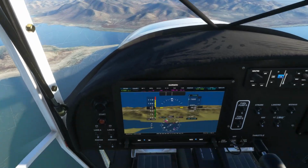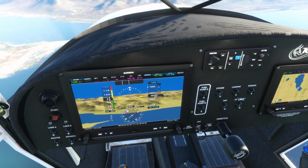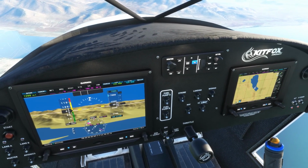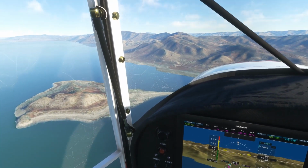We'll carry out our downwind checks now. Brakes are checked and off, undercarriage is down, mixture is rich, fuel pumps can come on, instruments are checked, landing light can come on, we'll get the wig-wag lights on as well, hopefully scare away any of that wildlife in the descent.